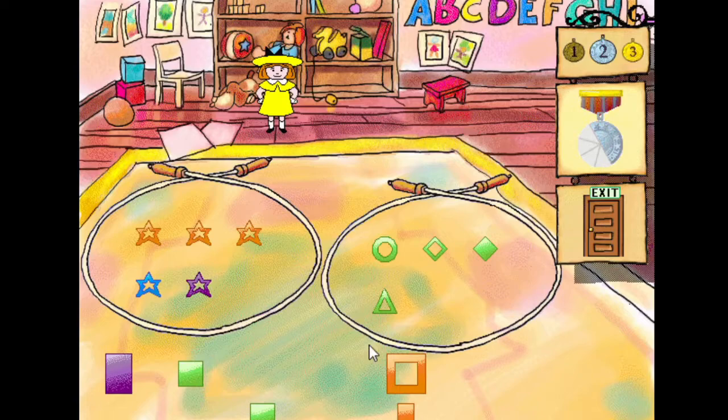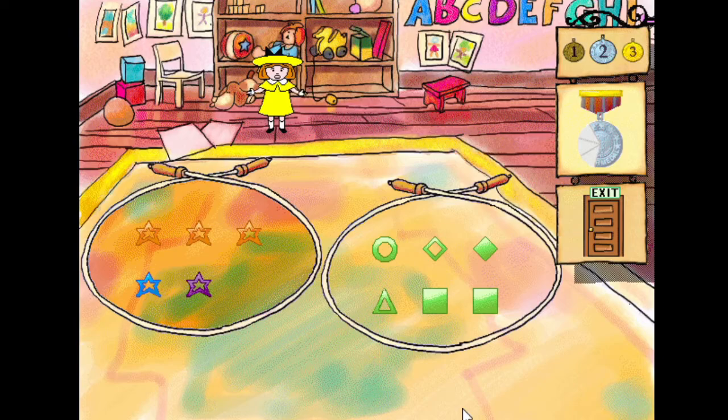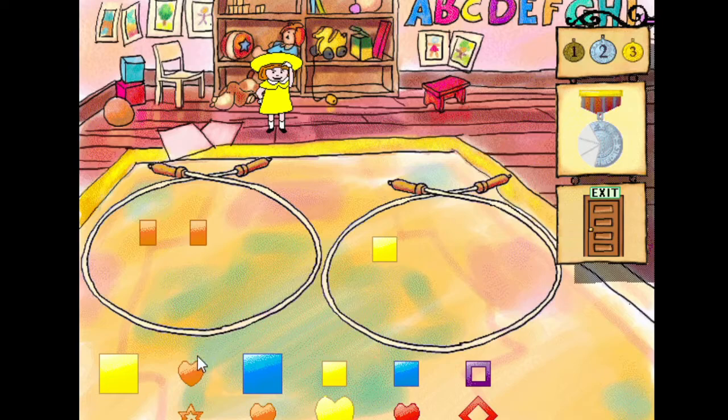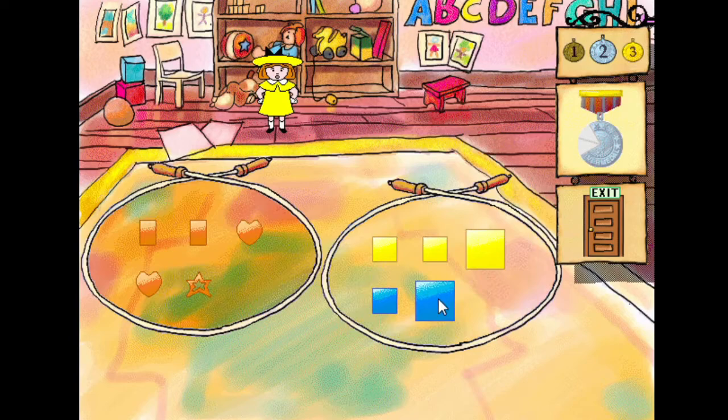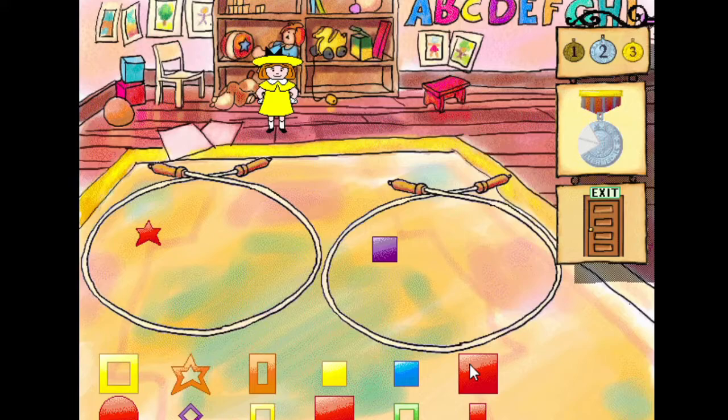You're so clever. The objects on the left are hollow stars, and those on the right are small and green. Yeah! Can you find others? You're so clever! The objects on the left are small and orange, and those on the right are filled squares. Keep trying!